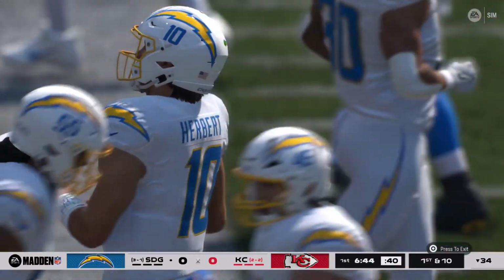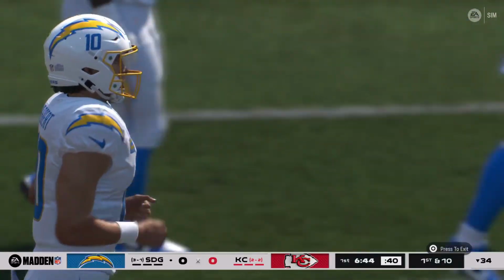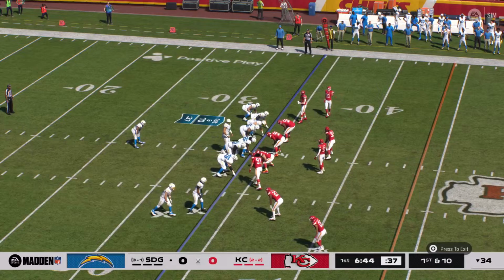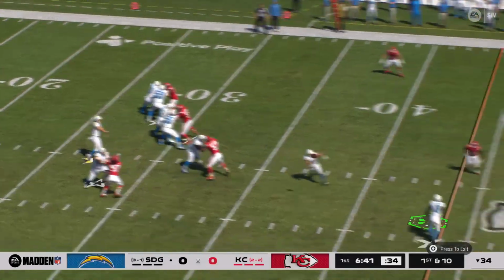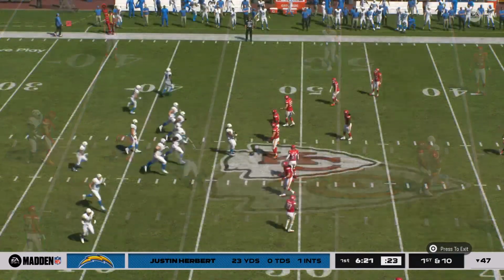Well, they were intercepted the first time they had the football, but now they get it back, and it's still 0-0. And because of that, you know what the thought process is? Interception. What interception? It didn't really happen because they gave up no points. So go back on the attack. Go back and run the offense you believe will be successful. Find your playmakers and give them the football.